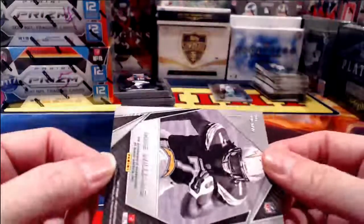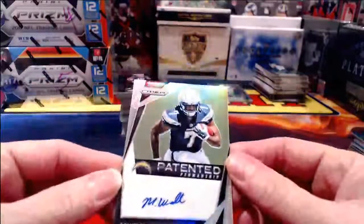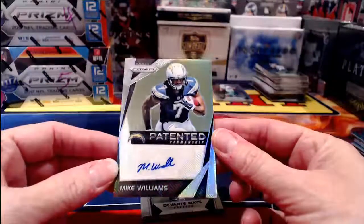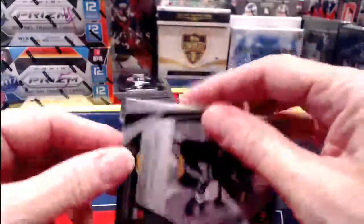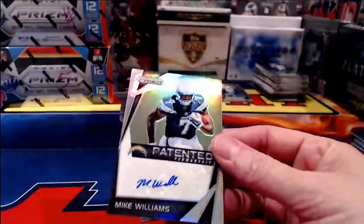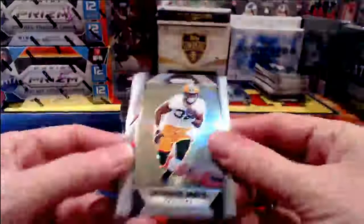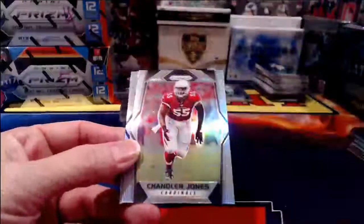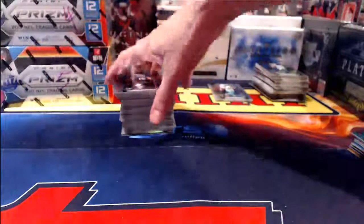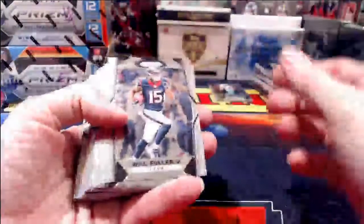Mike Williams to 25. And that's a nice one. Patented penmanship insert. Mike Williams, nice low number and a much thicker card. You guys can see from looking at it, much thicker card than what we would normally have in Prism. So that is a nice little hit there for the Chargers. Devontae Mays, Ryan Sweetser, Chandler Jones, Robert Woods. Still can't get used to seeing Robert Woods as a Ram.